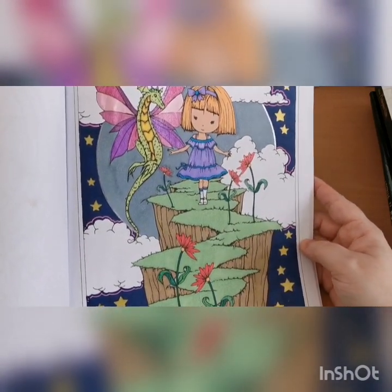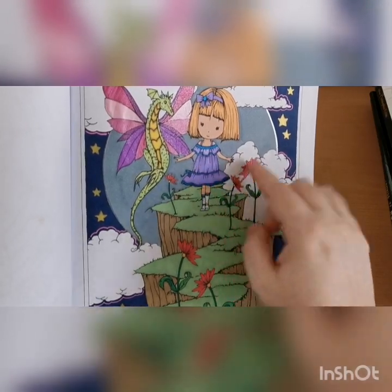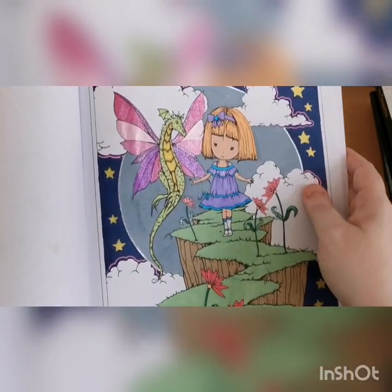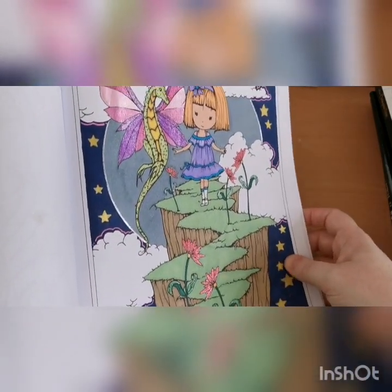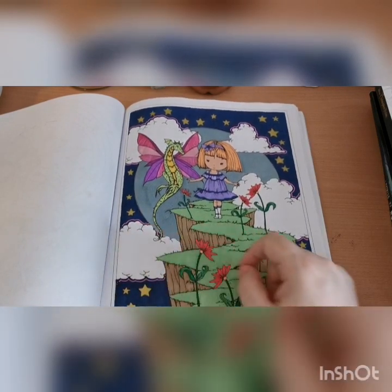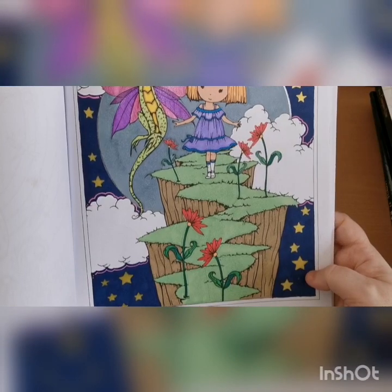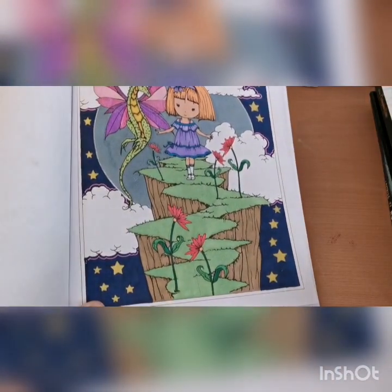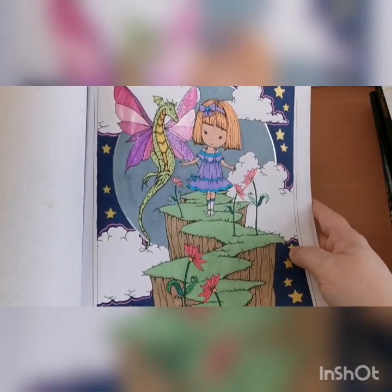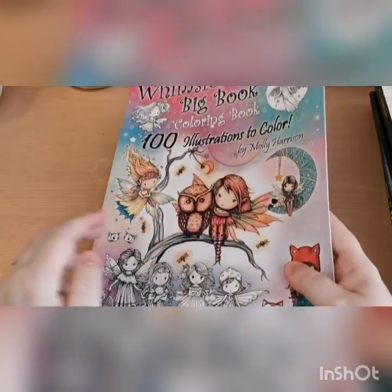So this is done with alcohol markers and some Chromatech glitter gel pen, and then a little tiny bit of the Pentel hybrid on the hair. I don't know if it's picking that up. Dragon here has got beautiful sparkly wings, really lovely. And then I used a Jelly Roll Moonlight to do the pink highlights just around the clouds, and the gold stars in the background were done with, oh my goodness, Uniball, what are they called? Uniball Signo metallic gold. So there's that one. I think she's super cute.